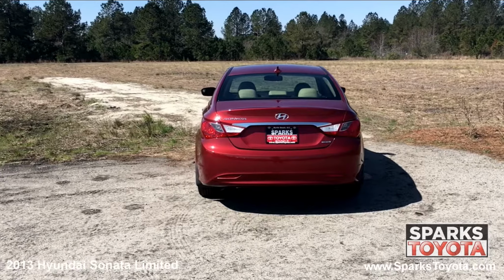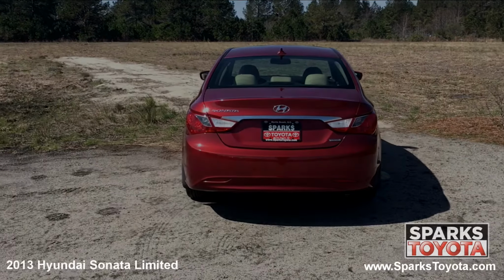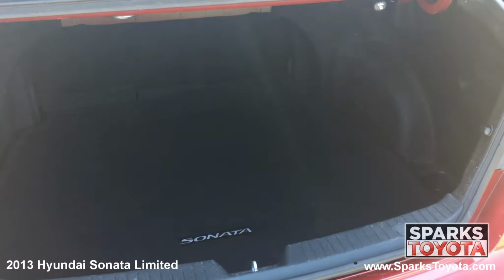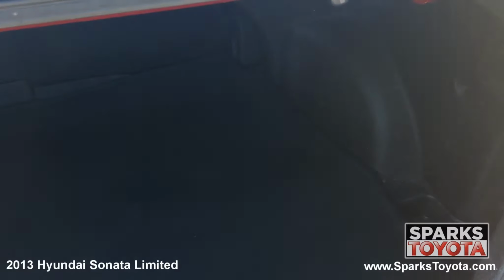and sleek chrome badging. Using your key fob, you can operate the trunk lid for easy access to the cargo area. Looking into the cargo area, you can see it's very spacious, and the back seats fold down for more space as needed. This cargo area also features cargo lights for packing and unpacking at night.